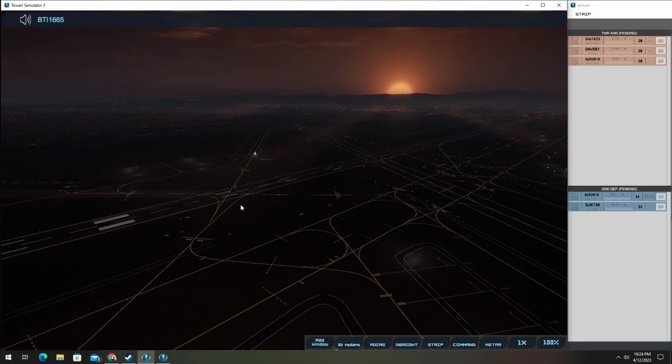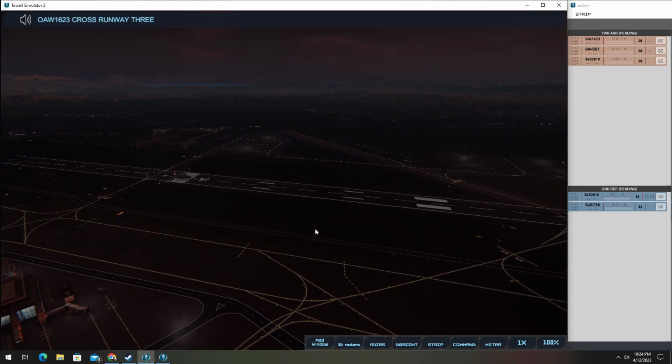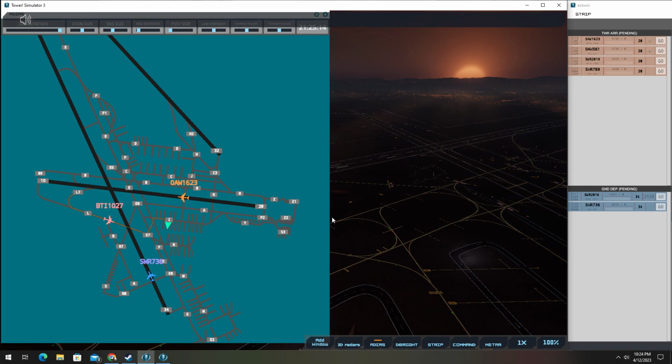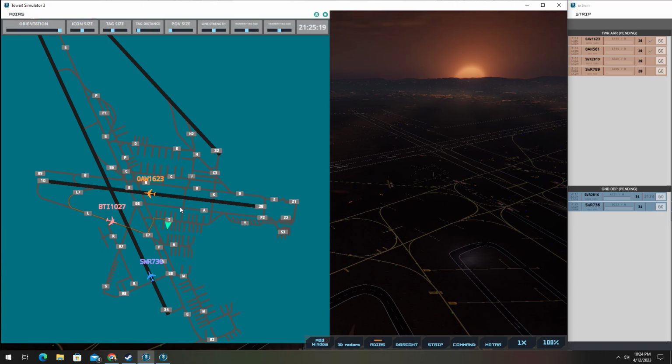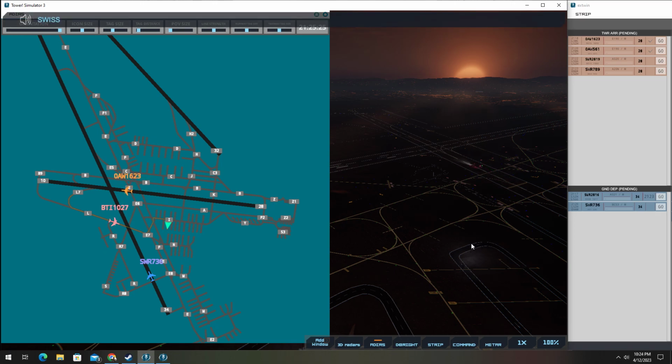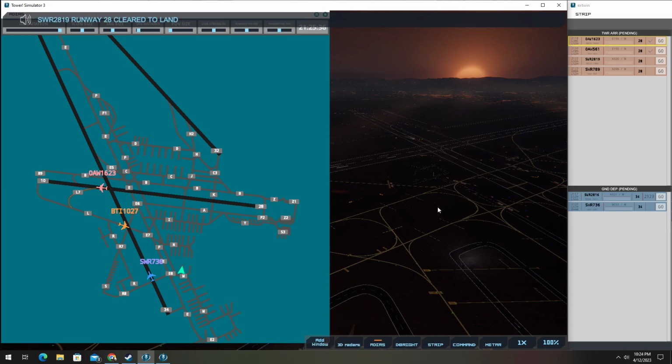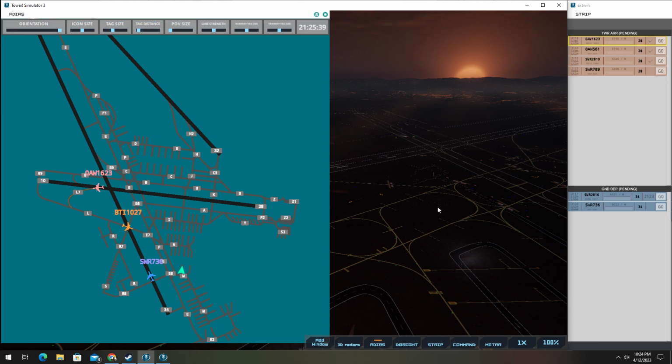Air Baltic 1623, cross runway. Helvetic 1623, cross runway 34. Negative. Helvetic 1623. Sorry. Air Baltic 1027, cross runway 34. Cross runway 34. Air Baltic 1027. Swiss 2816, contact departure. Roger, good evening. Zurich Tower, Swiss 2819 are on final 28. Swiss 2819, runway 28, clear to land. Runway 28, clear to land.